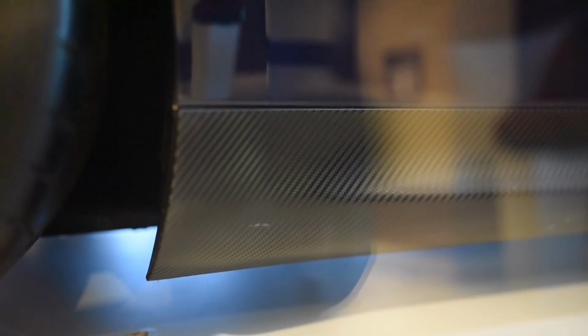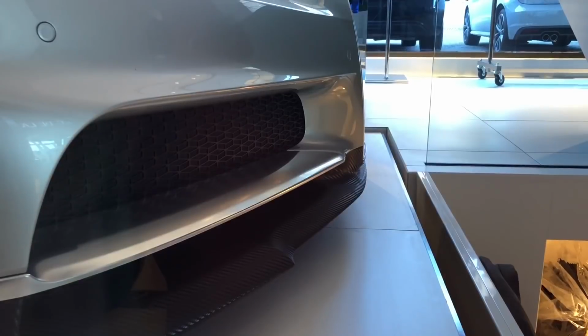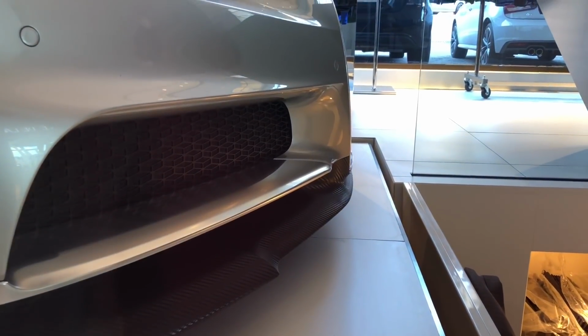And if you come around the back, actually you can see there's a crease there in the wrap. So at the back, on the diffuser, the wrap is actually torn in places, all the way underneath there. And then there's a big seam in the middle underneath the number plate, which obviously, if it was real carbon, wouldn't happen.